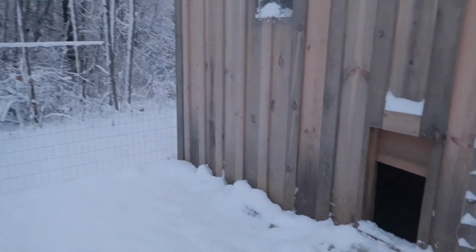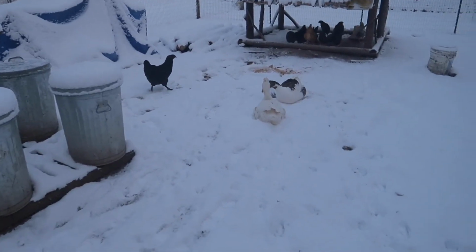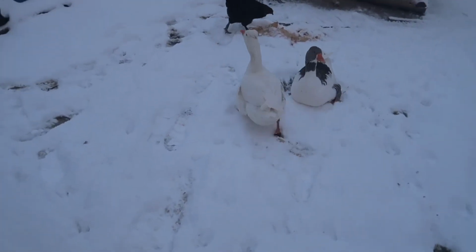Yeah, that's what I thought. Only a few came out. Look at the geese though. They're just plopping down on it. Do you like these geese? Huh?